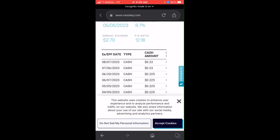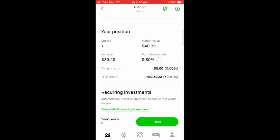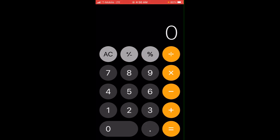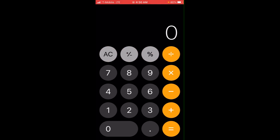What was that? That was 23 cents for Main Street Capital. Keep that in mind. And then, what was the other one? PFLT. And we had 34 times 10 cents. So yeah, right now my monthly income, a small starting income, is $3.63.